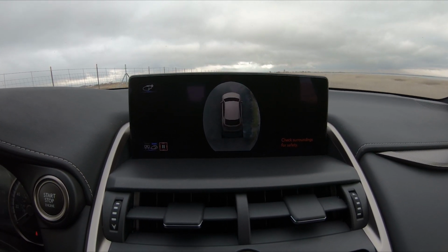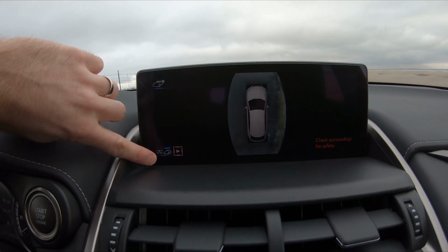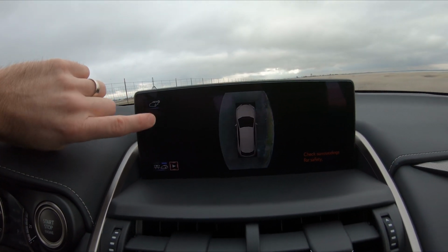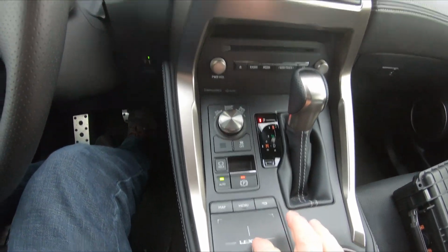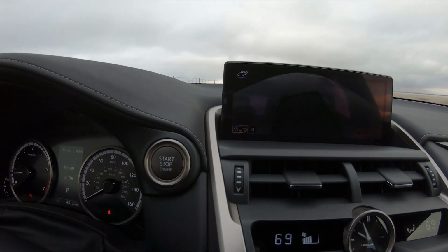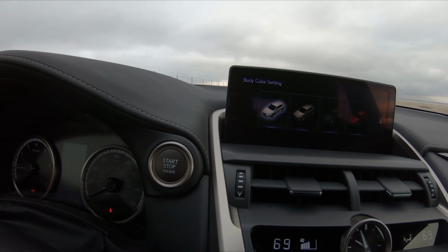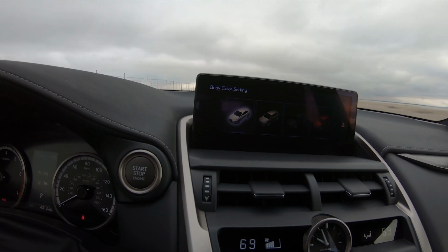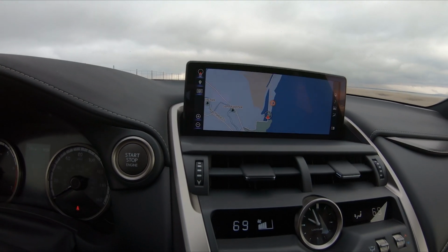So that's when you initially hit it. And then this is not a touch screen, which is kind of annoying. So you have to actually use kind of this touchpad down here. And as you move, you can change the camera views. You can go in and change the settings of whatever color you want your car to be. It doesn't really matter that much.